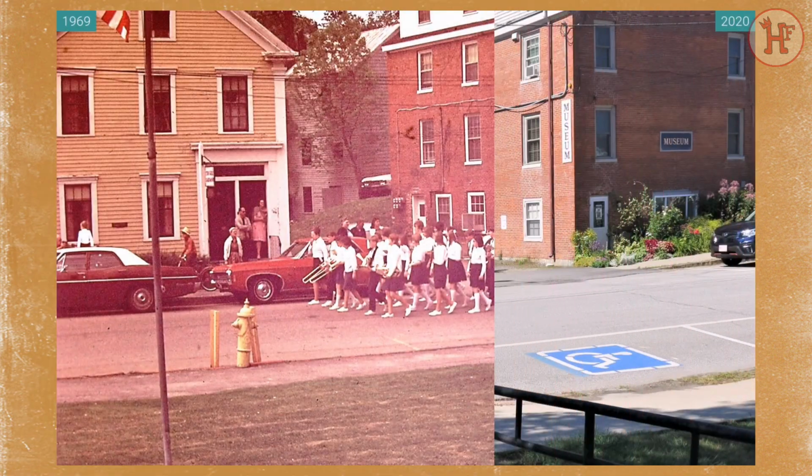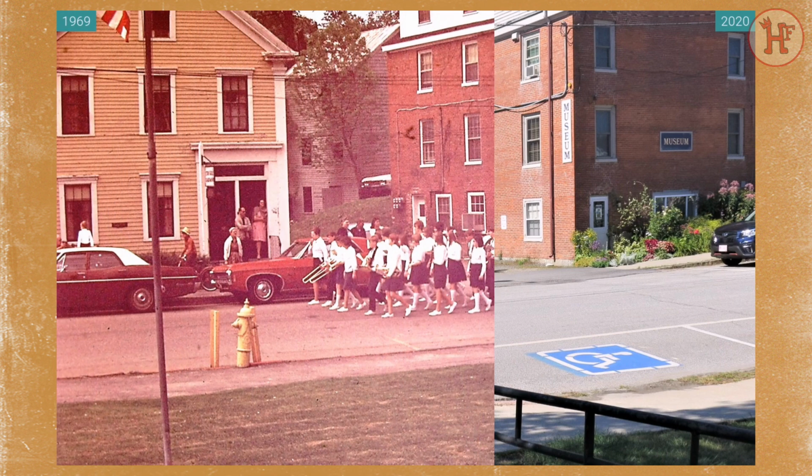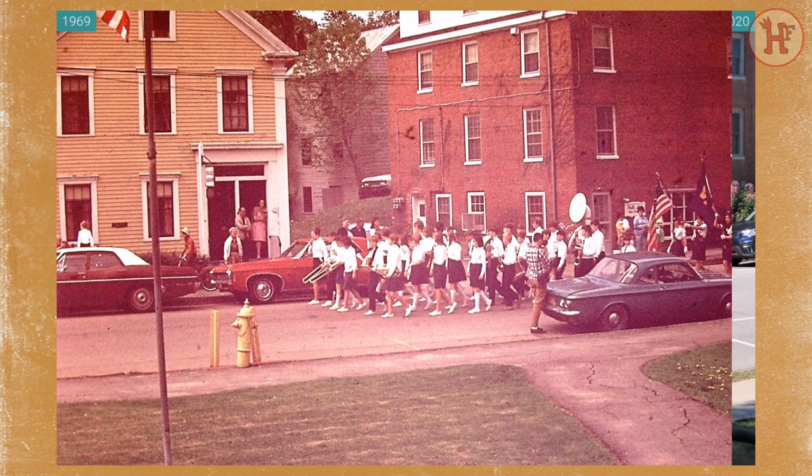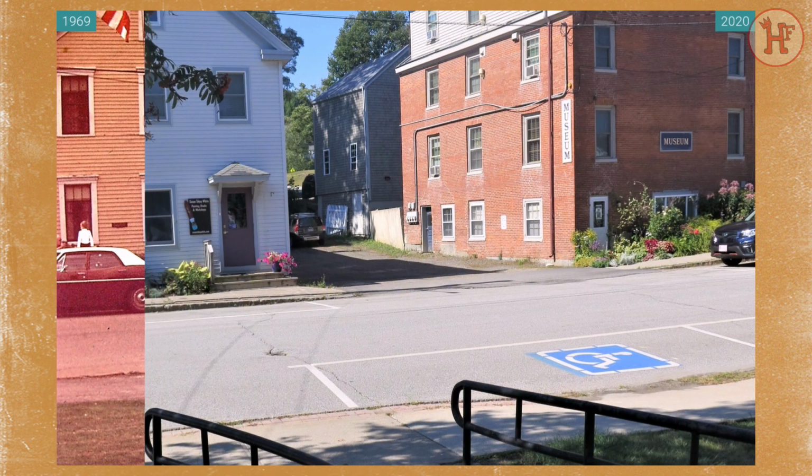The 1969 Memorial Day March was photographed as it passed by the structure that would eventually become the Belfast Museum. The image shows the junior high school band and Girl Scouts marching toward Main Street, which adds to the scene's vintage attractiveness.